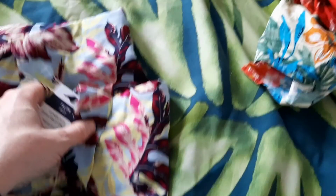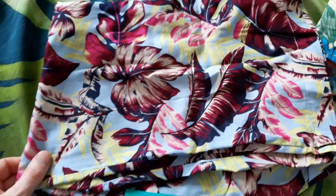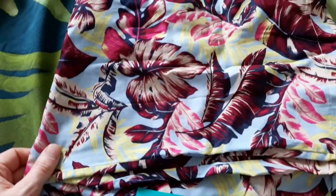But some of these, I don't know why I bought them. This is quite nice, I guess. £6 it was. It's a bit more modern than I normally go for. Same with this. These are ones I don't really wear. Maybe I could get rid of them. But now this next one is just wrong though.